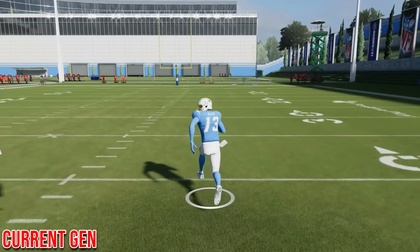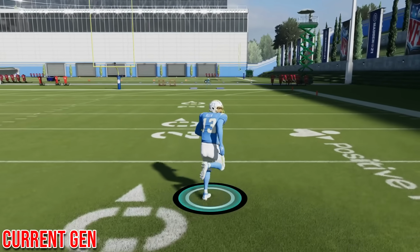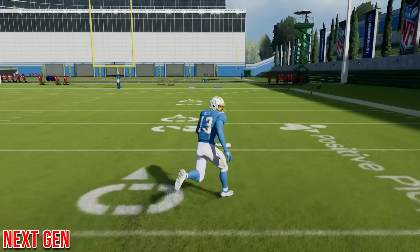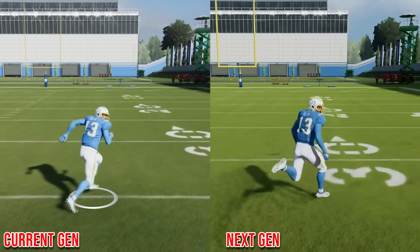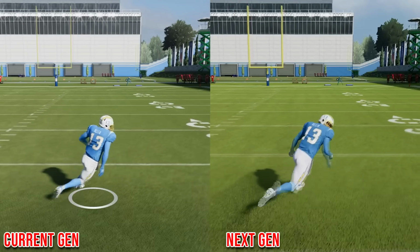See how robotic the change of direction is there? Now watch when we go to next gen how he rounds it out. This is going to help him get to the open spot, get to his area on the field where you want to hit him much quicker. It's going to allow the defenders not as easy of a chance to catch up to them because he's not slowing down so much to break and then re-accelerate. He's rounding out his route.